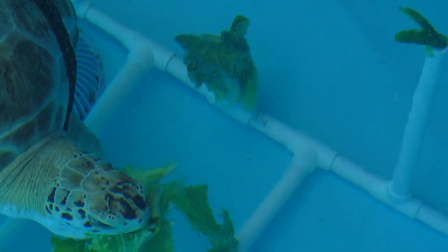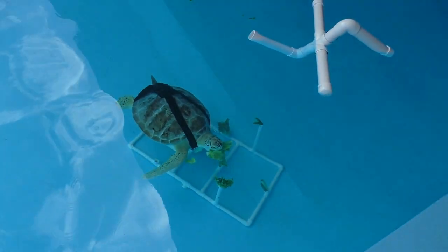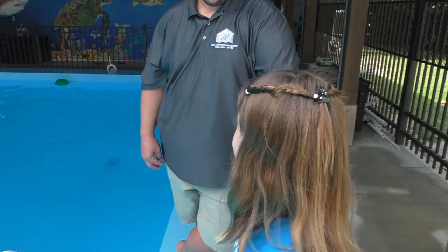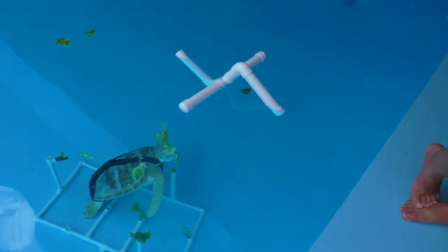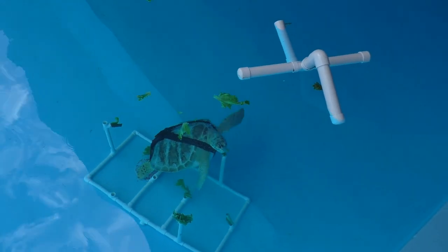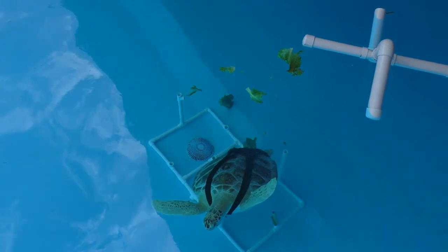So what kind of water is this? Ooh, great question. So where do sea turtles normally live? The ocean. In the ocean, right? So salt water. So yeah, this is a salt water pool, which is really cool. So it's just like out in the ocean for her. And we actually have a place where we can pull the water from a well deep down in the ground. We have salt water there, and we can fill the pool with that, so it makes it nice and easy.